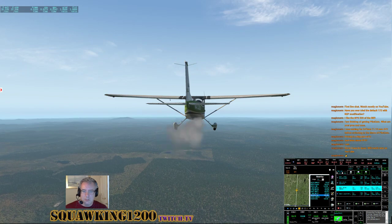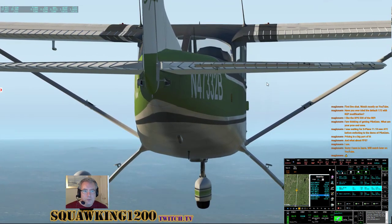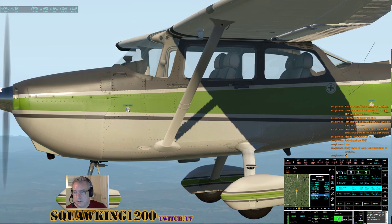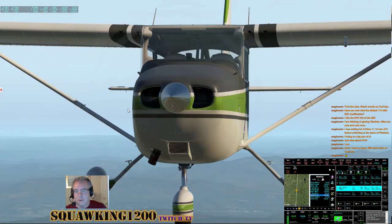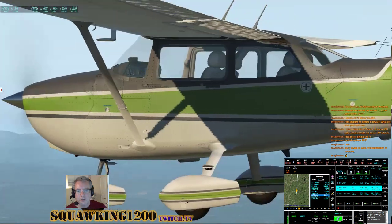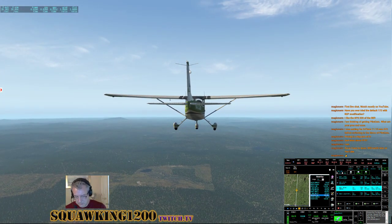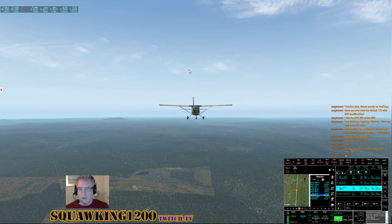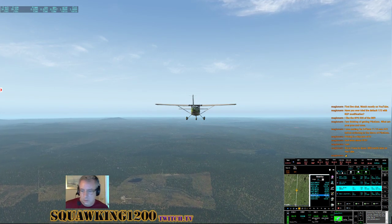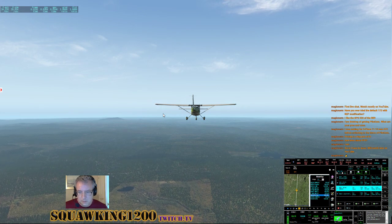Looks like we're having engine troubles. See the trim tab, got a little deflection there. Pitot-static port. I think they really modeled this aircraft really well. The reflection in the cone. I don't know if this pushes us away more. Yeah, there we go. So pretty.